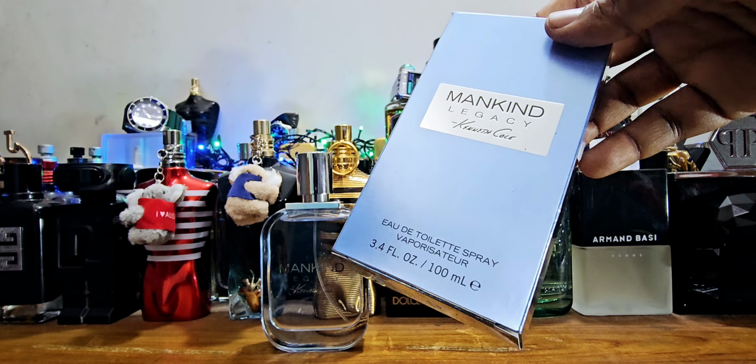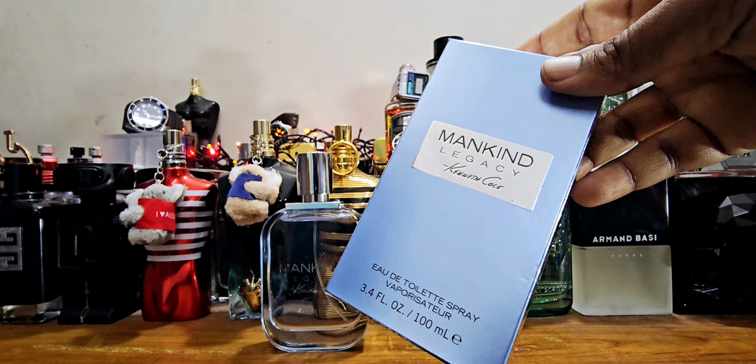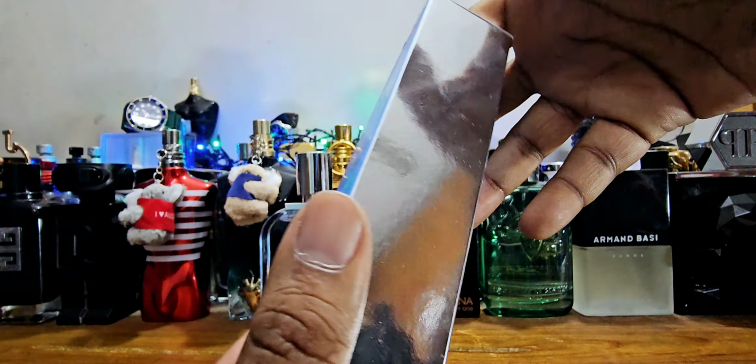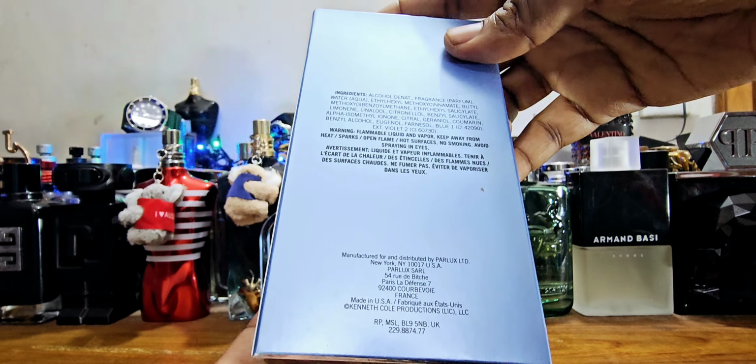Okay, so I remember Acqua Essenziale Blue, one of those Acqua Essenziale, I think the original one had this kind of color. So EDT concentration, 100 ml, nothing really happening at the sides. On the back you find some of the information. This is perhaps made in USA or UK, I don't know. So you see it's maybe in France.